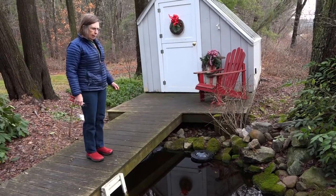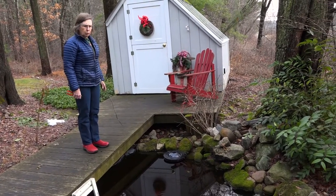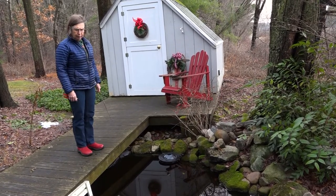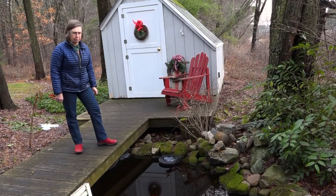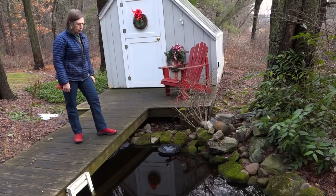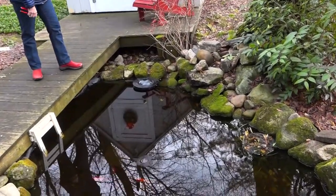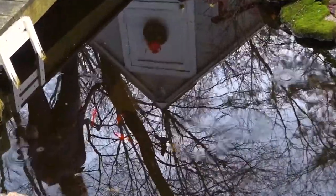I have my ice melter. It has worked well. It keeps a hole in the ice so that any gases that are formed can exhaust and don't build up and kill the fish. So hopefully the fish will stick around. I think you can probably see the fish. They're up near the top a little bit. We even had a frog jump in, and he's hanging out over by the rocks. This is the latest I think I've ever seen a frog out and jumping in the pool. Usually they're kind of buried down in the mud by now and spending the winter.